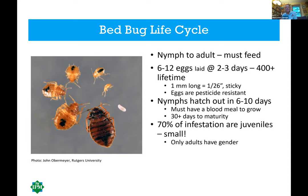Now, one of the things about this is that the growth process takes at least 30 days and probably closer to 60 in field conditions. And it may be slower than that if it's very cold or if people go away on a vacation and there is no host to feed on. And so it's going to take a while before you realize that you have a bed bug problem, because originally you have very, very few bugs and they're really, really small. About 70% of all bed bugs in a population are going to be juveniles. So it really takes time to build up enough bugs that are big enough to see in practicality for you to realize you have a problem.